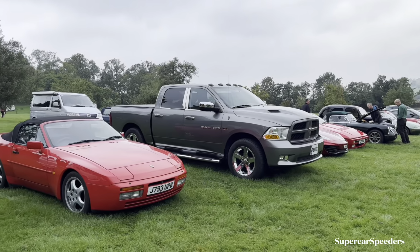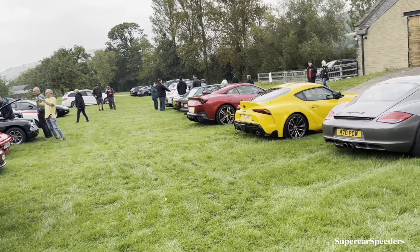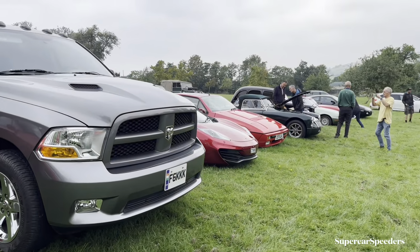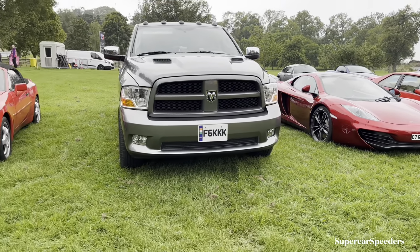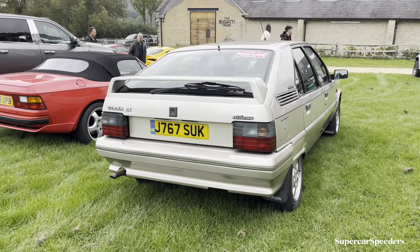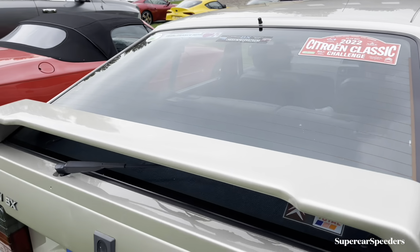In the back car park, we've got a Porsche, we've got a Ram 1500 with a 5.7 litre V8 Hemi, we've got the new Supra, and then hidden away around the corner here, we've got the McLaren 12C Spider, just dwarfed by the Ram. Not a car that you see every day, but we've got a Citroen Athena with some rally stickers on the back, so I'm guessing it's been through some rallies over in France. Very cool.